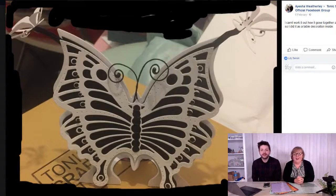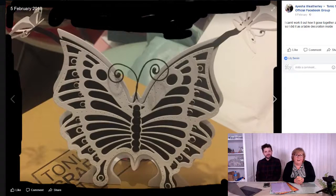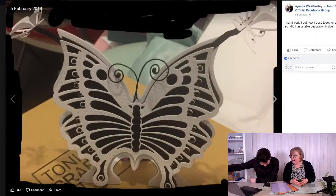Aisha, let's have a look. I can't work it out now. It goes together as an easel, so I did a table decoration instead. Oh, that's beautiful. Stunning. You could do it, yeah. There are a couple of different ways of putting them together. They should be on the videos.